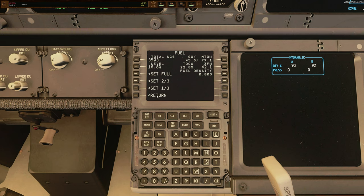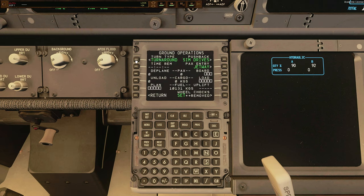Next up, we'll set up our fuel. So today's fuel is going to be 10.1, it's at 10,100. And we're going to do auto services. Set en route none. Stairs 1 and 2. Deplane 0. Unload 0. And passengers, we are 114. And load, 6,300 will do. Okay, and this should start. Perfect.